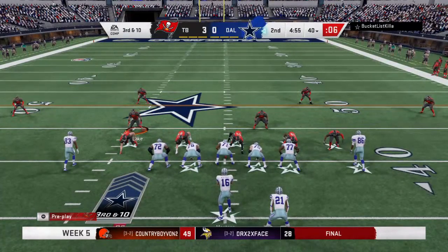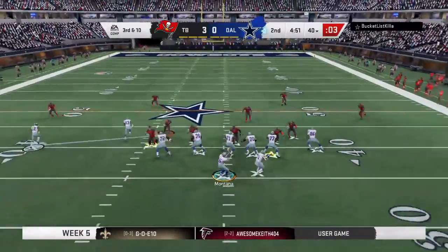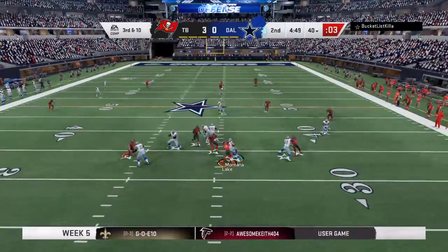Topper! Smith! Yo, get it! They'll drop the throw.